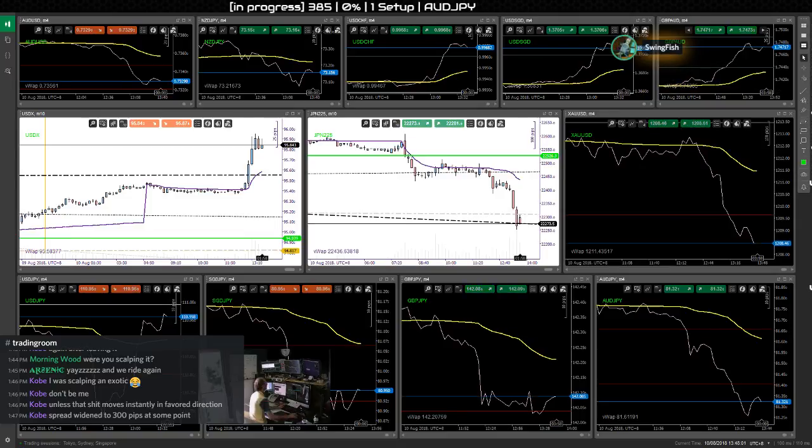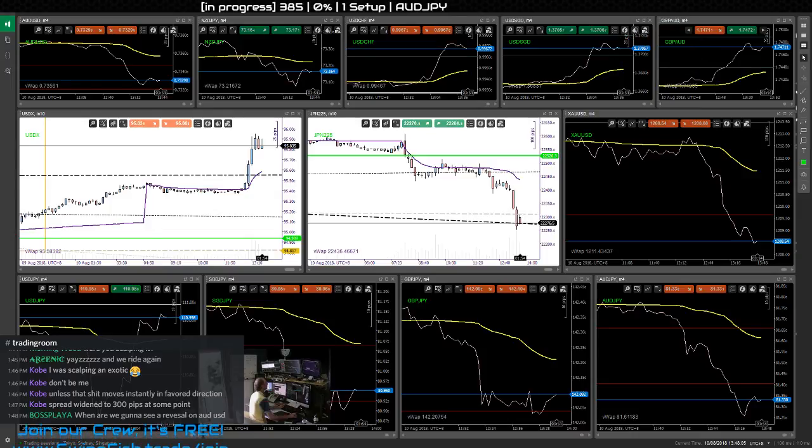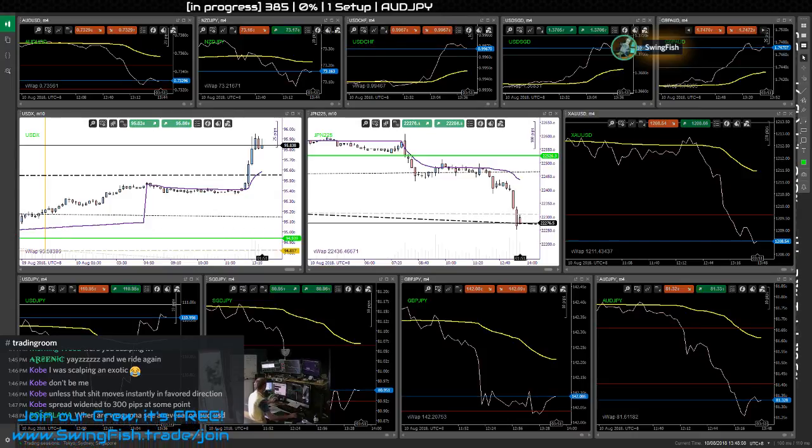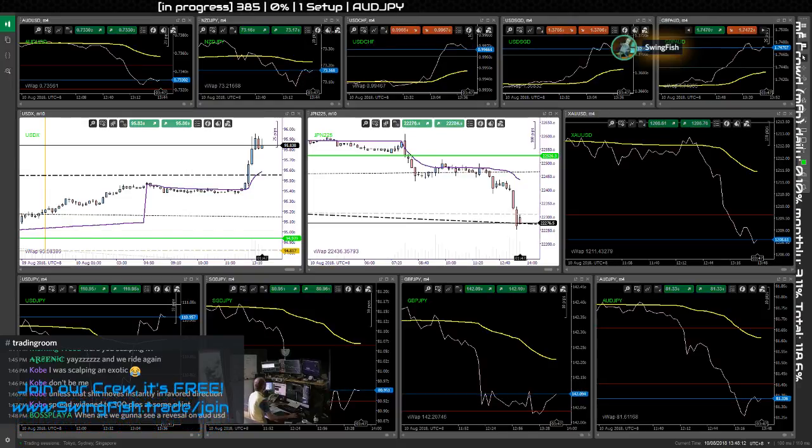My trade probably failed. The VWAP says buy it, but the Nikkei is still dropping, so this can go bad.